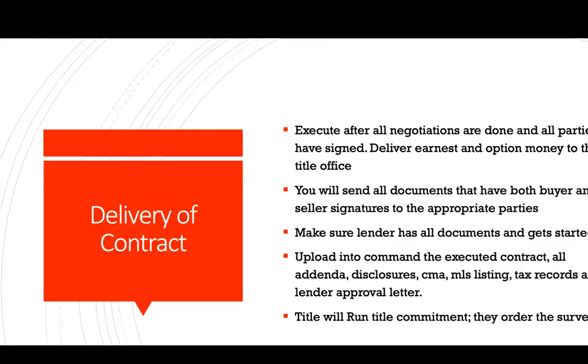What are those going to be? All the contract and addenda. Does that mean title too, or just? And title, yes. All parties, buyer, seller, buyer, seller's agents, lender, and title. You always want to make sure the lender is in the loop of everything that you do, and he has all the documents at all times.